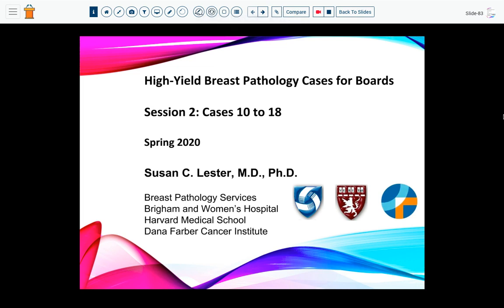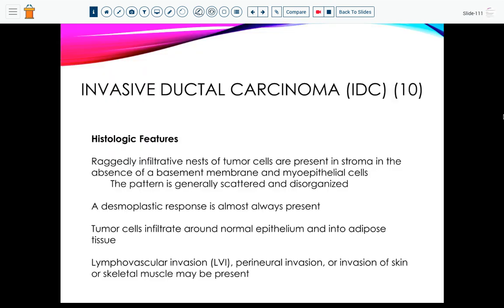In the second session, we will discuss 9 more breast lesions. So let's get started. The first case is invasive ductal carcinoma.